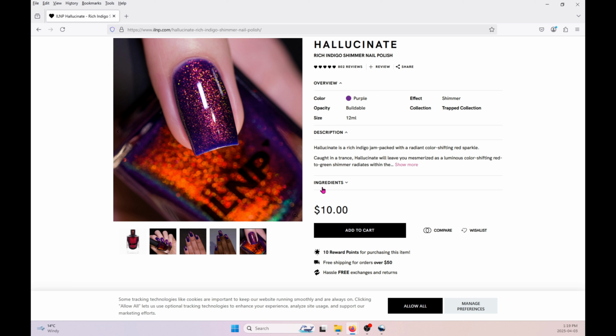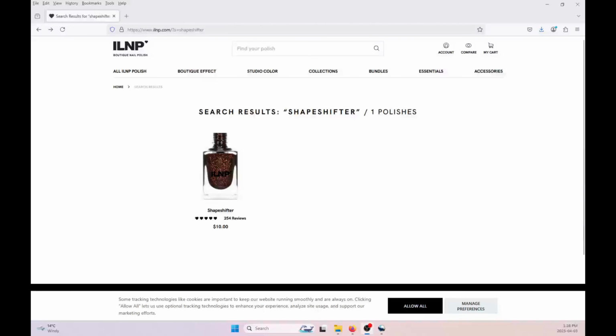dupe, but I do love the way this looks, and maybe this is just one of those things where I have to come here and look at it once in a while and then go put on the other nail polish because I already own this polish, and I need to just accept that I already own this polish. Sometimes we just have to do that.